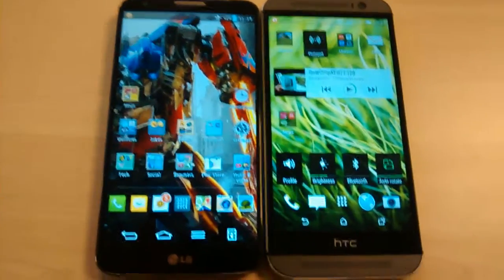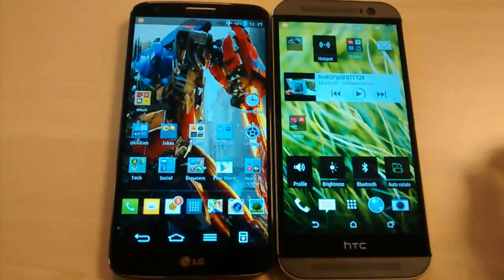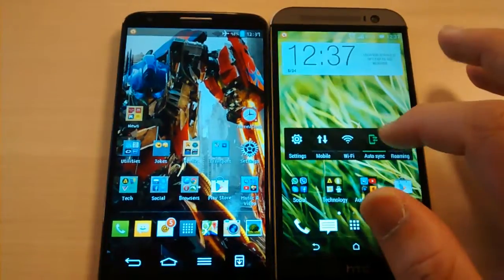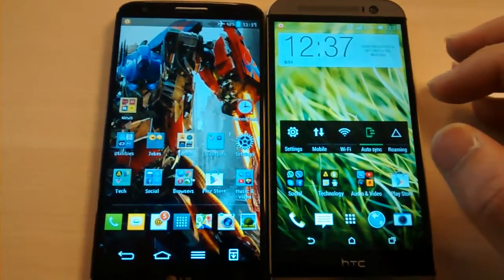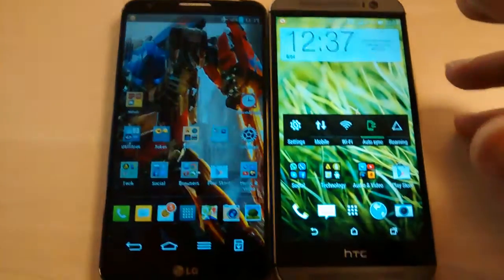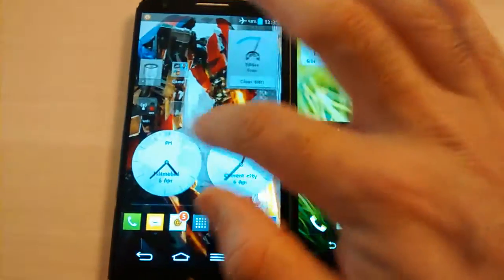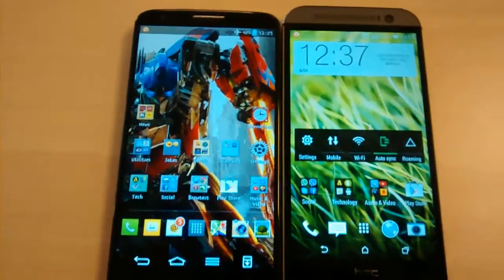When it comes to battery life, the battery life on both phones is extremely good. For the first time in an HTC phone, I've seen the phone actually doesn't lose or drain out on standby or on normal use mode. HTC always had issues with their battery in the past.